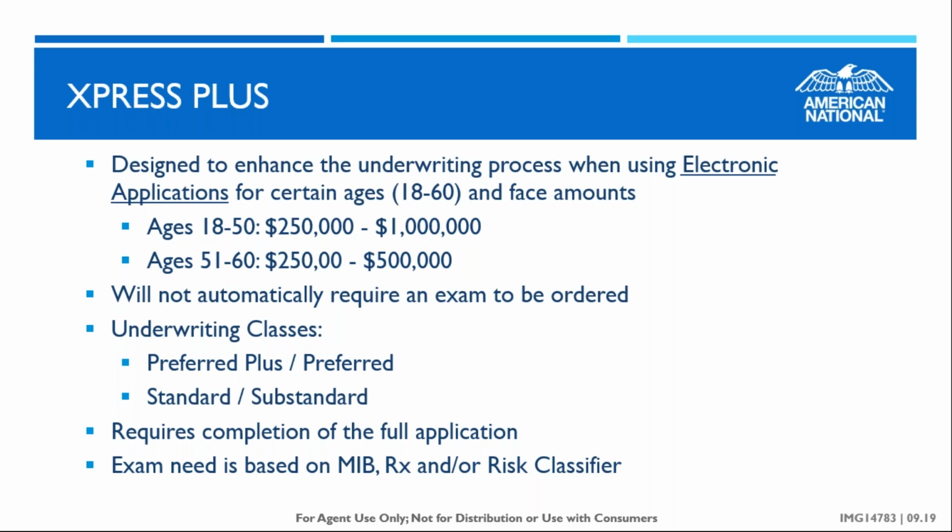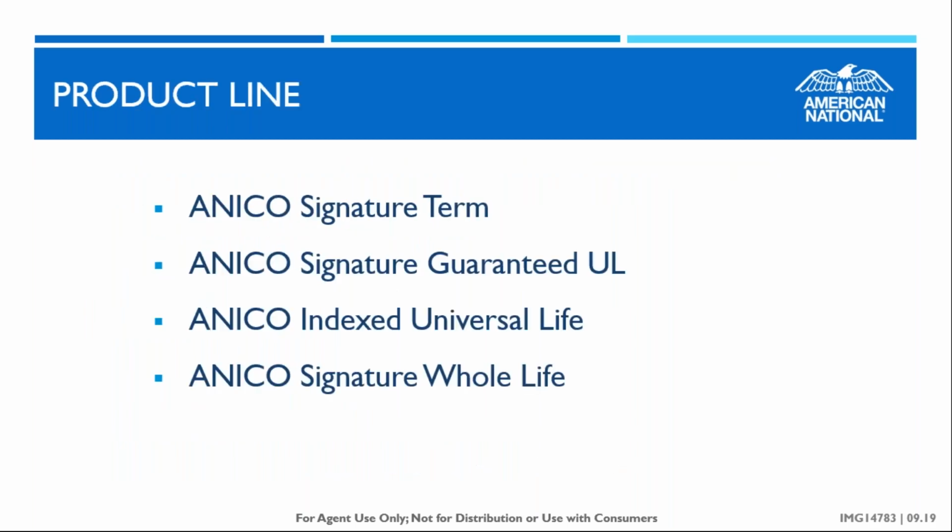Also, with this over 250 mark, this is where you could get these higher rate classes that are over a standard, such as the Preferred Plus and the Preferred classes, and also the Standard Plus. But you could also be a standard or a substandard over 250 as well. It's just over that 250 threshold that we will start offering the higher rate classes. Similar to the express underwriting, it does require completion of the full application, and also the exam. If we do require an exam, it is based on the MIB and script check.